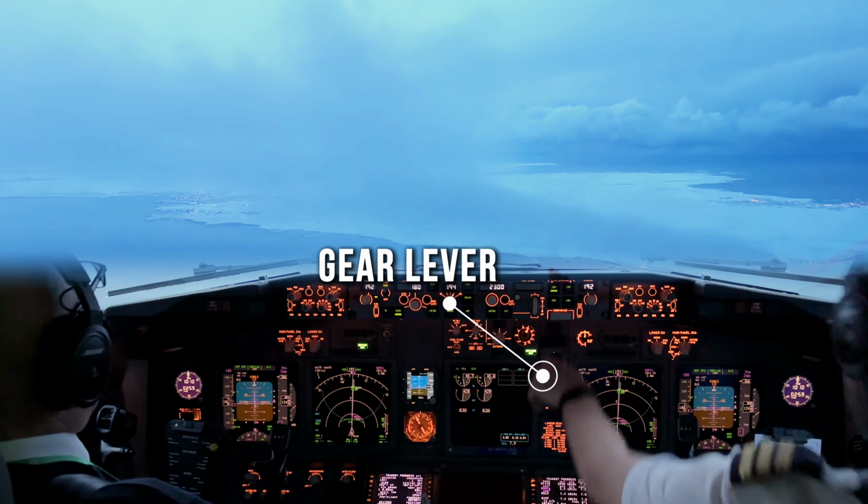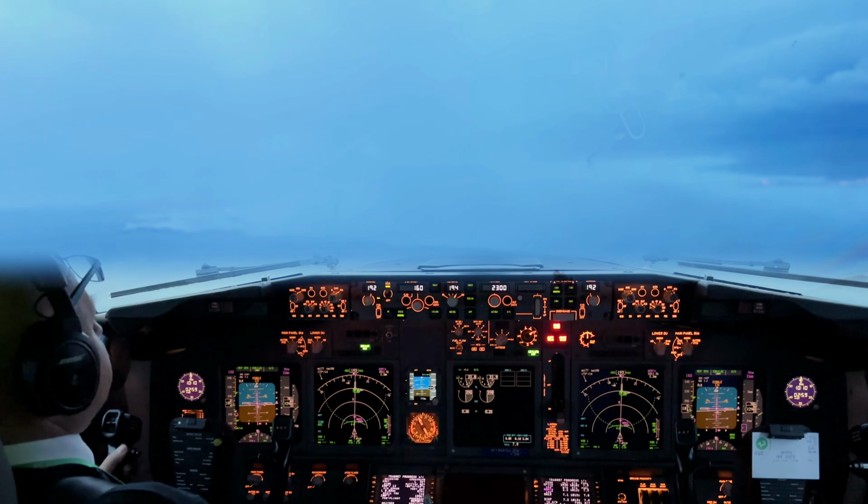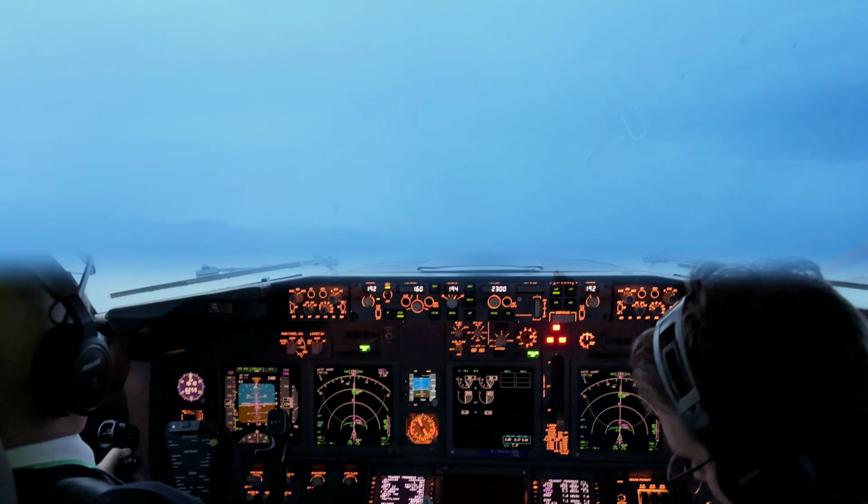Gear down, flaps 15. Flaps 15. 60 on the speed. 2500. Check.